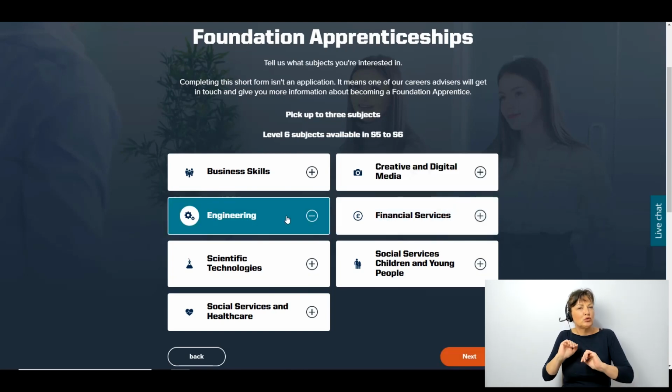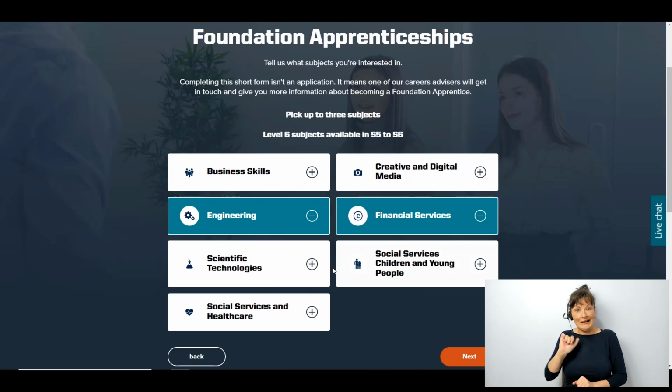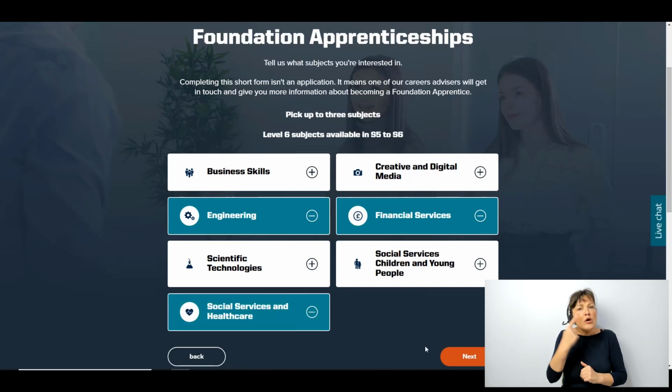I'll select Engineering, Financial Services and Social Services and Healthcare, and I'd then press Next. Every young person will be contacted by the learning provider with more information on the programme, as well as their school careers advisor who can provide additional guidance. Let's go back now.